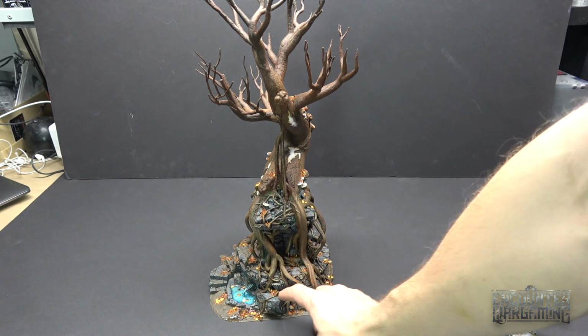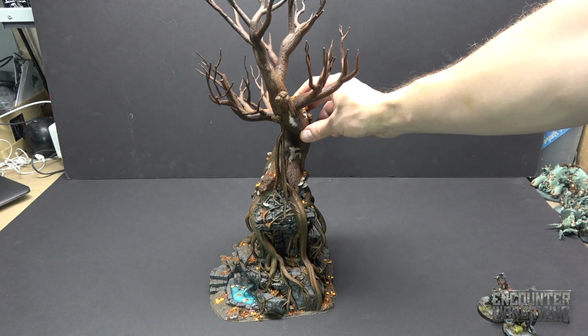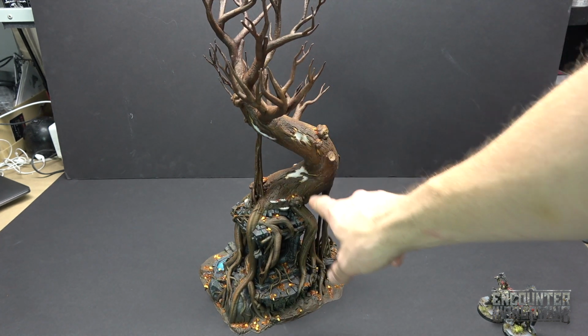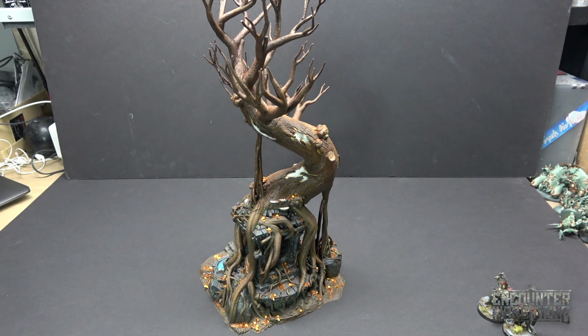Very cool, right? You see these big rocks coming out of here, big, huge roots swinging down. Some more of that heartwood, these mushrooms growing on it, all the crumbly roof rock bits.